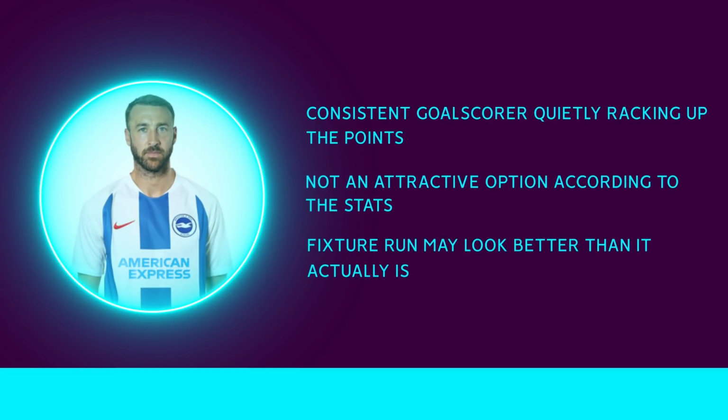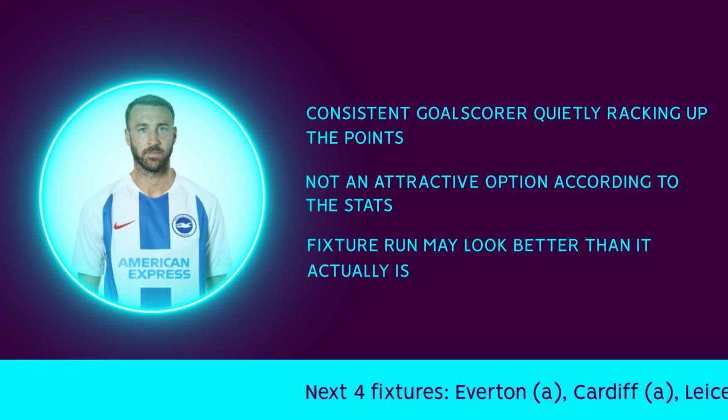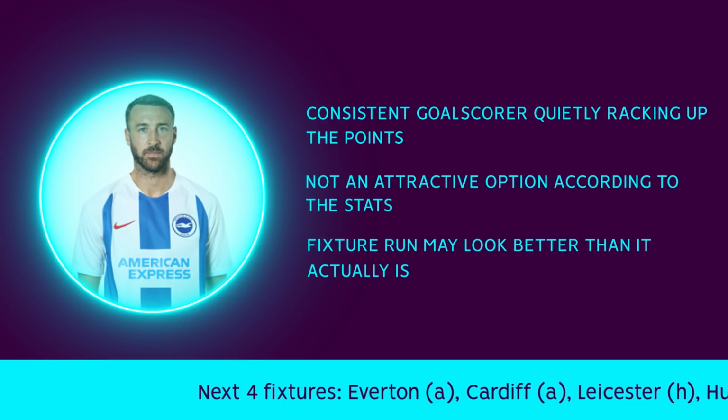Next up is Murray, who is quietly going about his business and scoring consistent FPL points at the forward position. He has scored 6 goals through the 10 weeks of the season so far and has a very nice stretch of fixtures up to Gameweek 17 when Brighton play Chelsea.